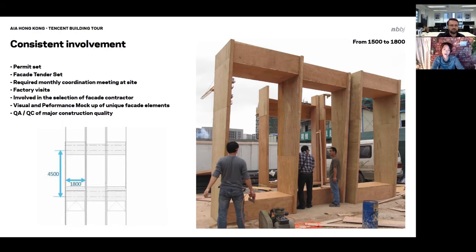And then we were also involved in the selection of the facade contractor, which is something that we don't usually get to do. Because of all this continuous and consistent involvement in the process, we were able to do a lot of really good QA/QC of major construction and maintain the quality. What I show here is the 1:1 800 facade mock-up.